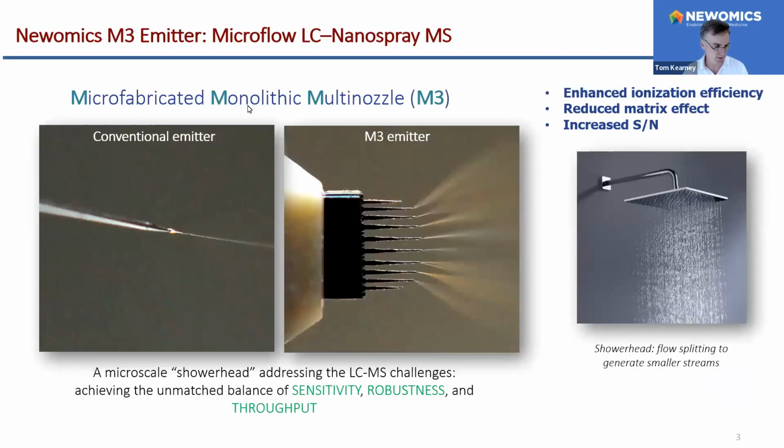All right. So I just wanted to cover the Newomics M3 emitter technology, which is the core technology that Newomics has developed. It is a microfabricated monolithic multi-nozzle emitter. Microfabricated means that it's manufactured with semiconductor manufacturing techniques. And that gives us a few benefits, one of which is it's extremely precisely made. It's a very complex manufacturing process, but it's very precise, very reproducible, which means it's very reproducible emitter to emitter and nozzle to nozzle.